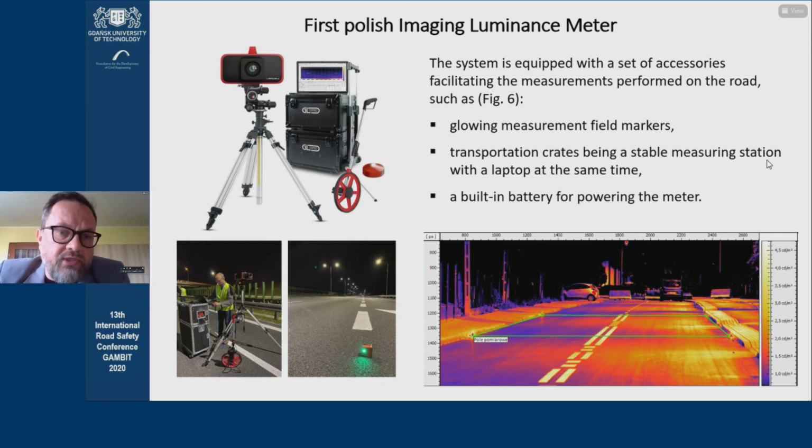We used it already to evaluate the quality of lighting on the motorway section of Poznań Ring Road. And not long ago, these sort of measurements were carried out there with the use of this new equipment.